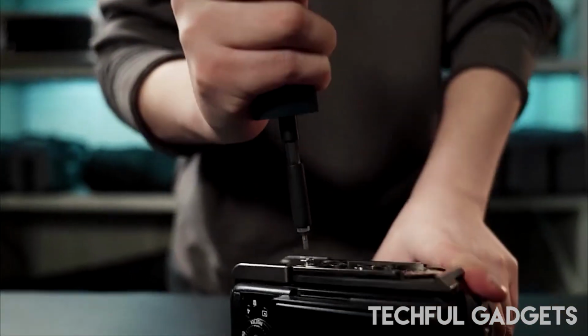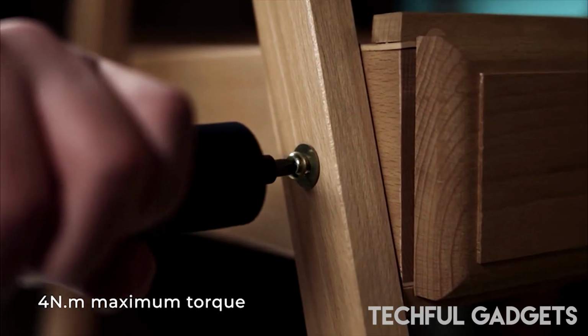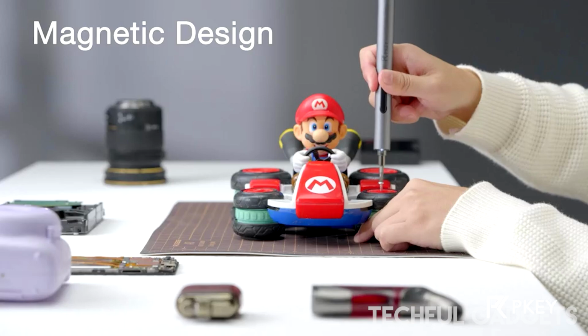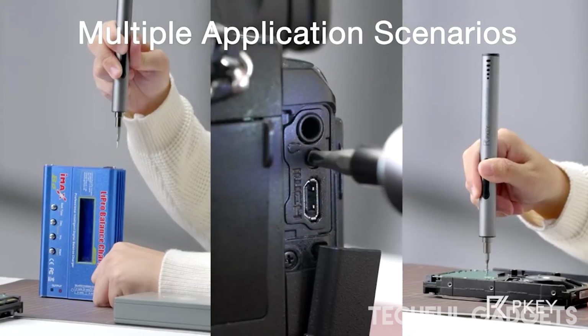Equipped with 25 durable S2 steel screwdriver bits, this tool handles various tasks with ease. Seamlessly switch between electric and manual screwing as needed. Illuminate your workspace with a built-in ring LED light for enhanced visibility.